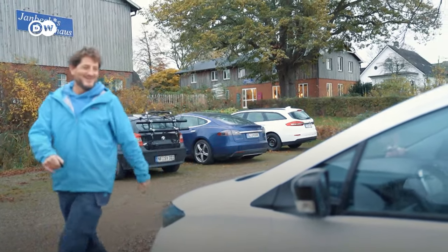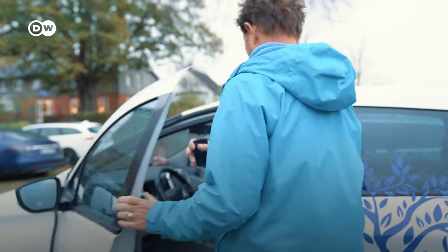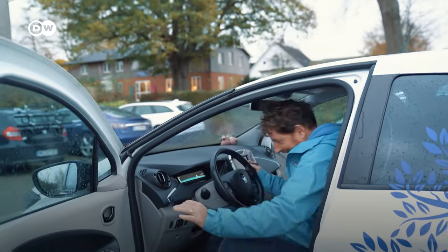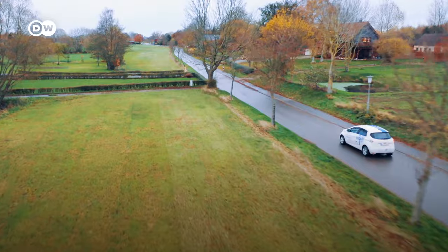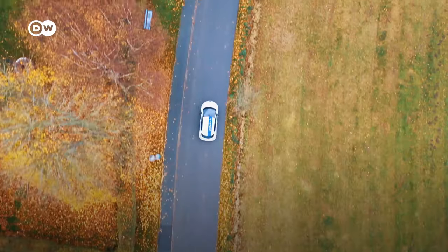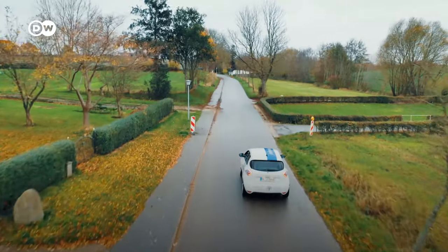Guests who don't have a car and want to go on day trips can rent an electric car from the hotel. This also helps reduce the hotel's overall CO2 footprint. A guest at a conventional hotel generates somewhere between 14 and 47 kilograms of CO2 per night per person. At the Fairhaus, it's just 3 kilograms.